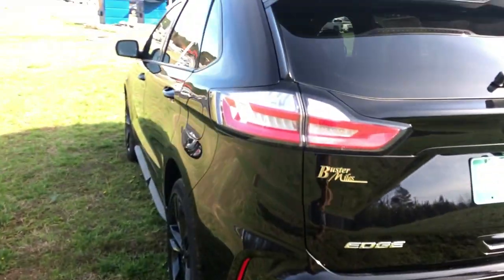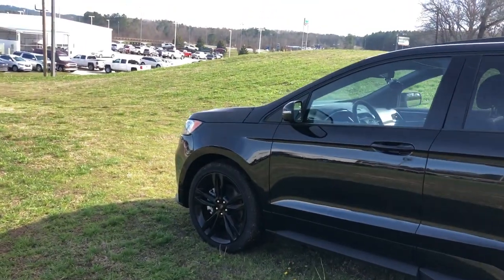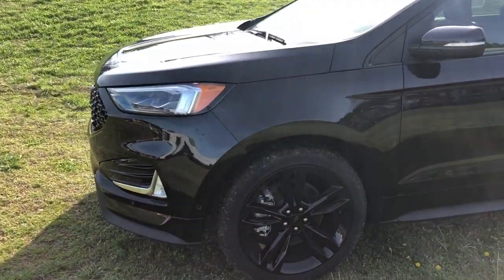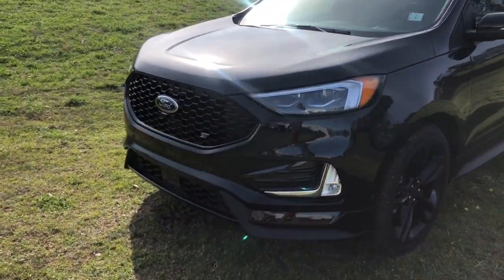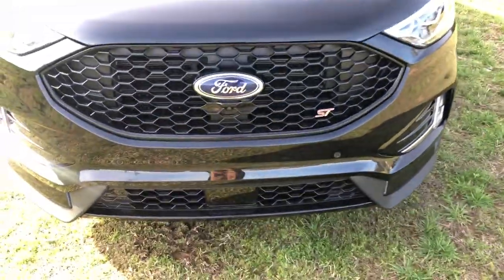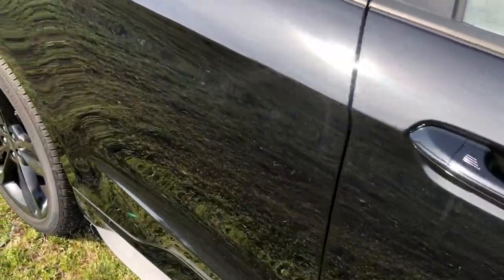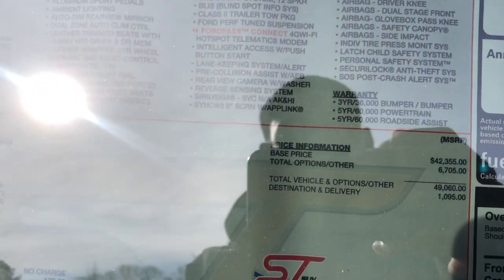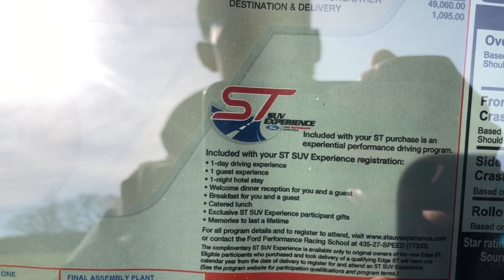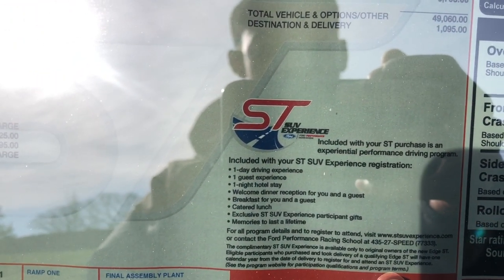So what does it mean when Ford attaches their lovely ST or RS badge to it? Well, that means you are a part of Ford's special vehicle team. All right, so anytime you buy a Ford vehicle with ST on it, that absolutely means exactly what I'm about to tell you, which is on this window sticker that says you get to be a part of the ST Octane Academy or the ST SUV experience. Same thing like the Explorer ST. It's a one-day driving experience.